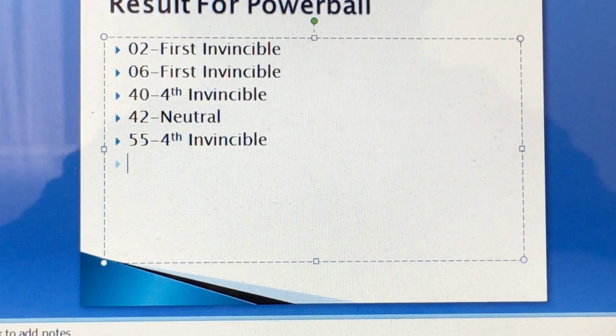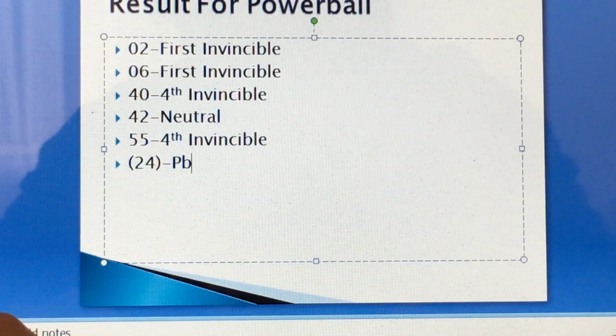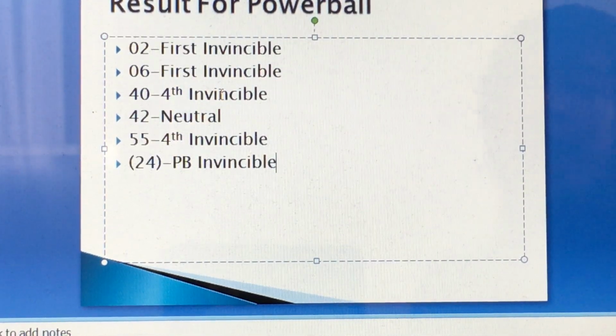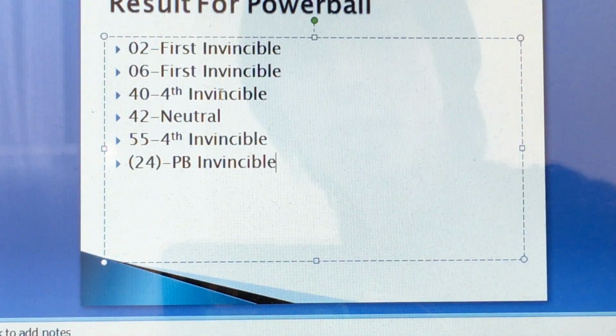Okay, 24, as we speak of, 24 was the Powerball invisible number. As you can see, all these invisible numbers except 42 are in the invisible number system. And the first invisible number got drawn twice, but the only invisible number that is in the right position is 02, your first invisible, 02.